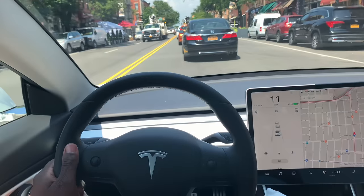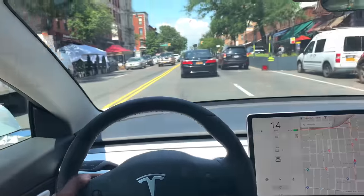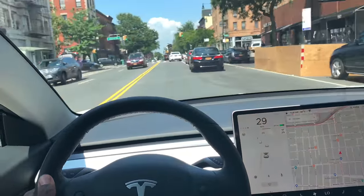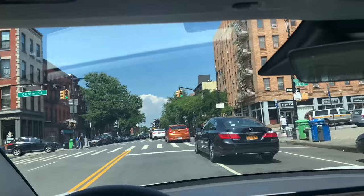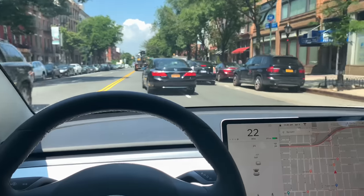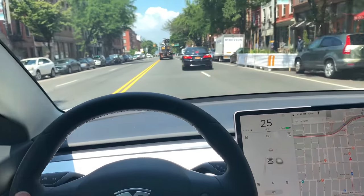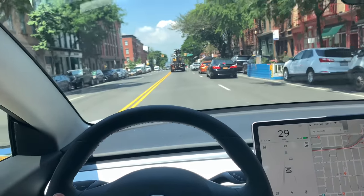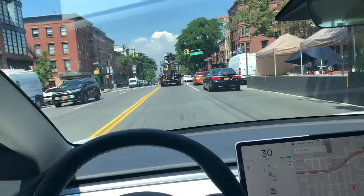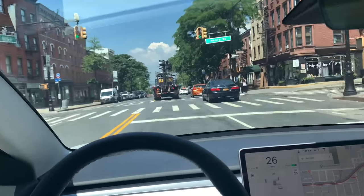But man, let me tell you something. These things are awesome. I am so amazed. This car is comfortable enough to even make the hell of having to sit through Brooklyn traffic bearable. Atlantic Avenue, man.